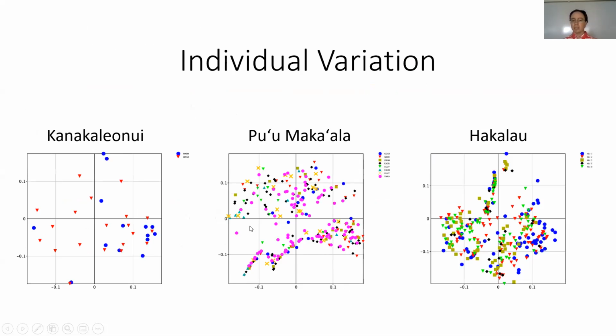And so here you can see both in the Kanaka Nui, there's a little bit of difference here, but they're definitely sharing most of the syllables. Same thing here in Pu'umaka'ala, there's a little bit of differences here and there, but they're mostly sharing the syllables. And then at Hakalao, same situation, they're sharing a lot of these syllables, although this one, Aki 1, may have some unique syllables, but they're pretty much all about the same.